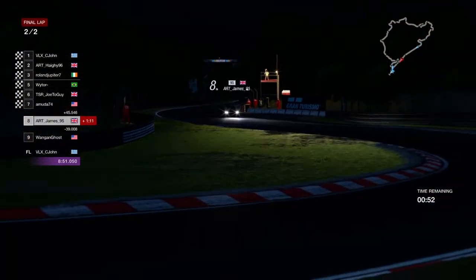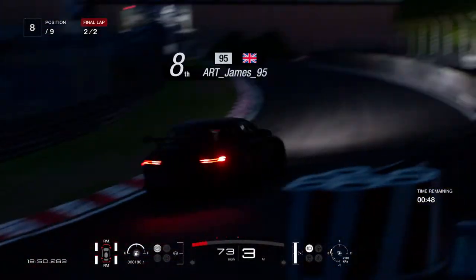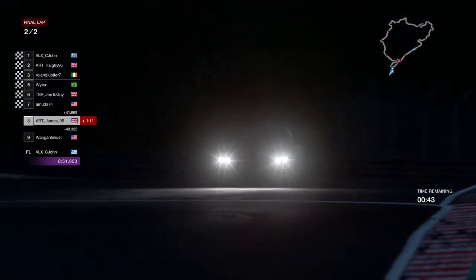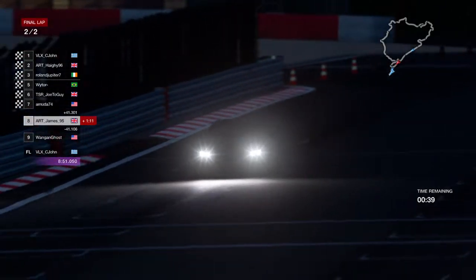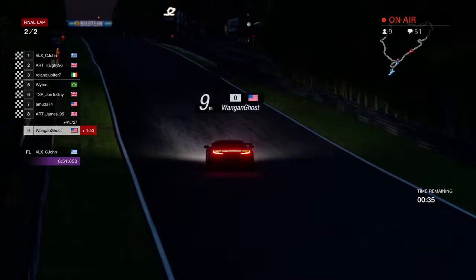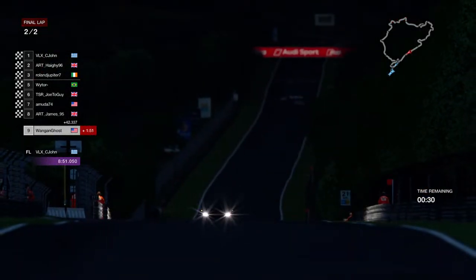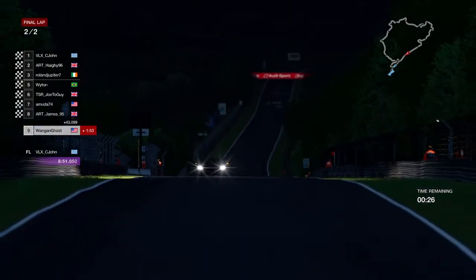Here comes James. Again, struggled with damage. Look at that, everything except engine damage for them. They're going to come home in 9th place. I think Wangan Ghost might just miss out based on the timing, with the time remaining there. What racing we've seen here today at the Nürburgring. Great stuff.